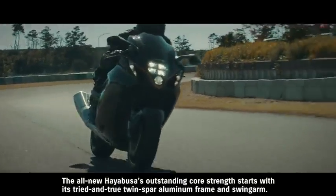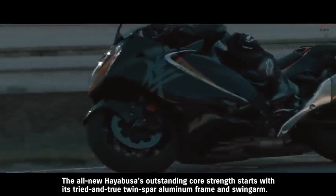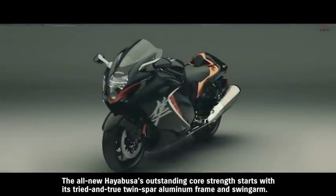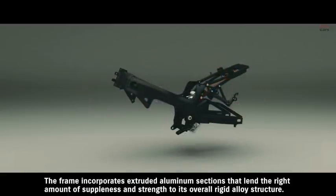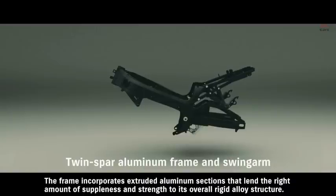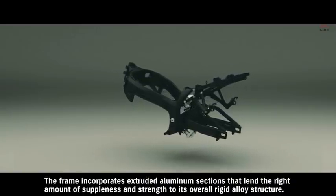The all-new Hayabusa's outstanding core strength starts with its tried-and-true twin-spar aluminum frame and swing arm. The frame incorporates extruded aluminum sections that lend the right amount of suppleness and strength to its overall rigid alloy structure.